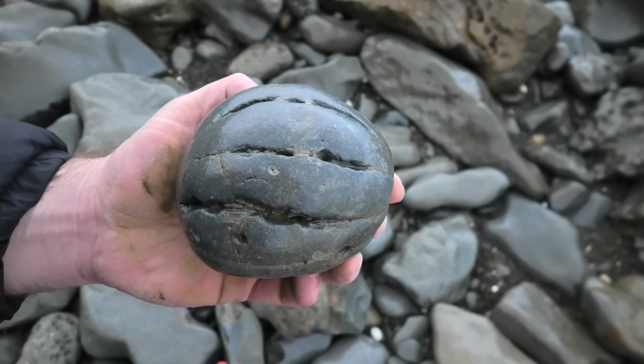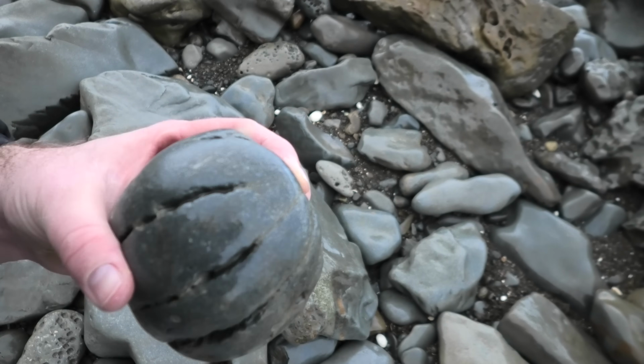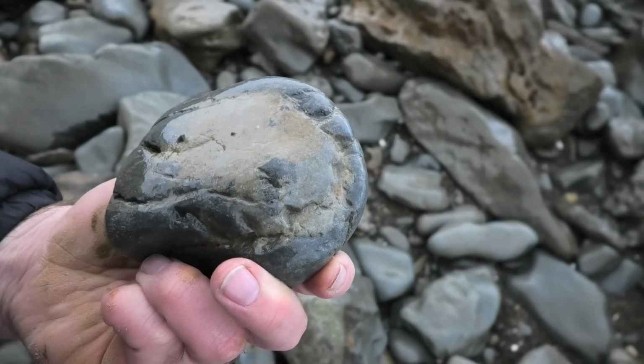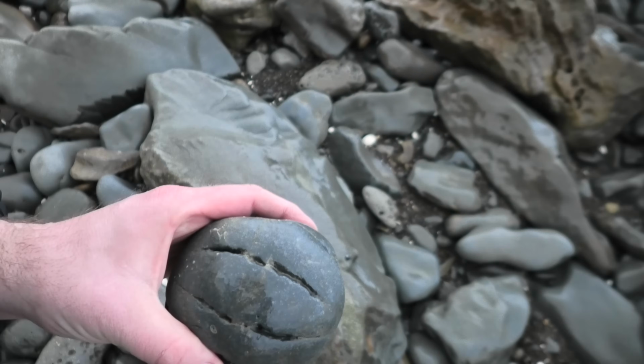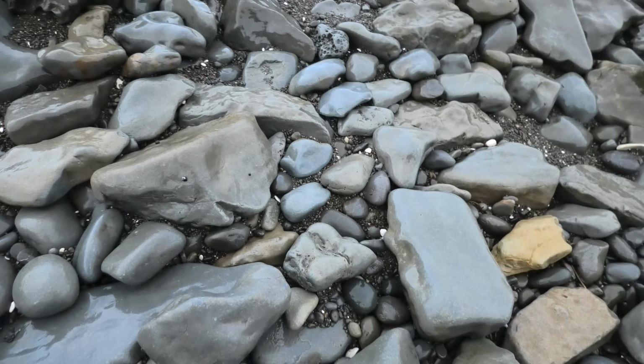It's an interesting pattern. I don't think it's a fossil. It looks quite natural. Let's keep looking.